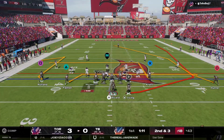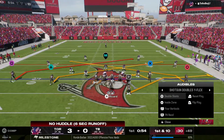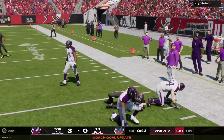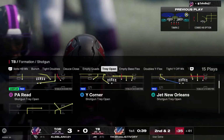From the 43, it's 2nd and 3. They'll look to throw. And a quick throw here, that's complete. And he'll get it into enemy territory just across midfield at the 49. They go play action here on 1st down. And it's complete to the tight end, Tucker Kraft. Here, a pickup of 8. Leaves them with 2 to go on 2nd down.